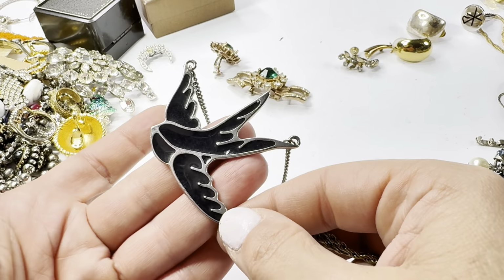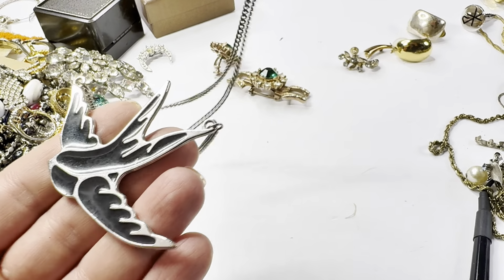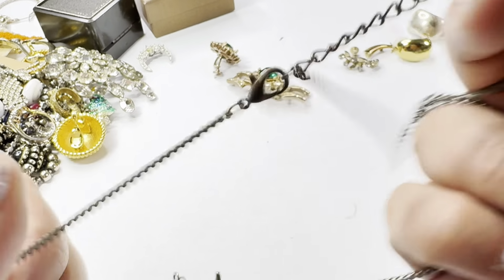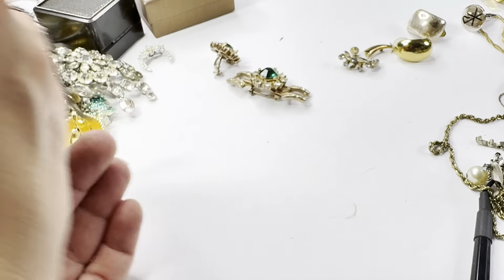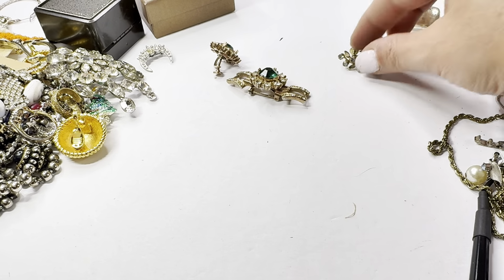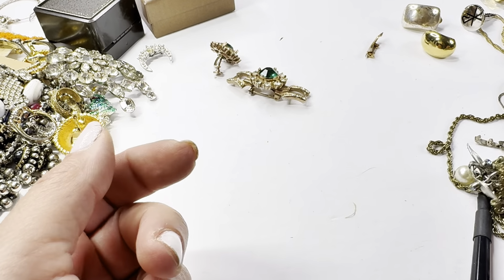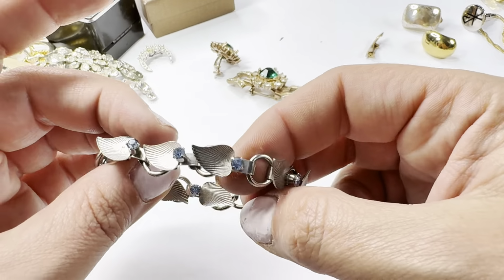Here we have a bird, some kind of bird, on a very long chain. It could be made very, very long. We're gonna say $3 on that. Boy, a lot of earrings that I don't have matches for right now. Hopefully we'll find them. Here's a nice bracelet.